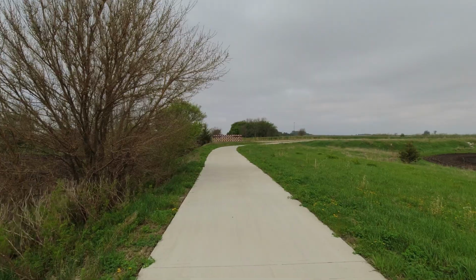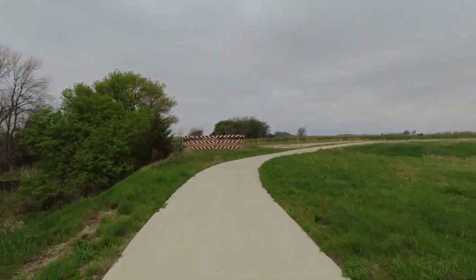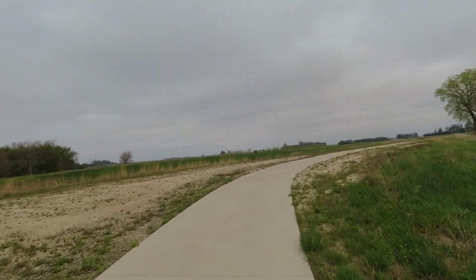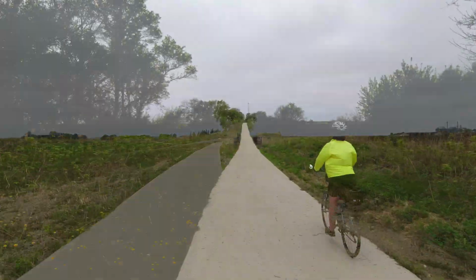Well, just make sure you don't go straight. They block it off for you. So I guess we curve our way here. I'm assuming somewhere along here we'd cross the road here.